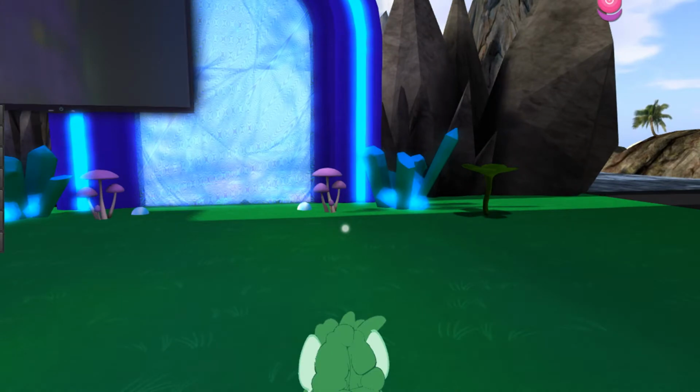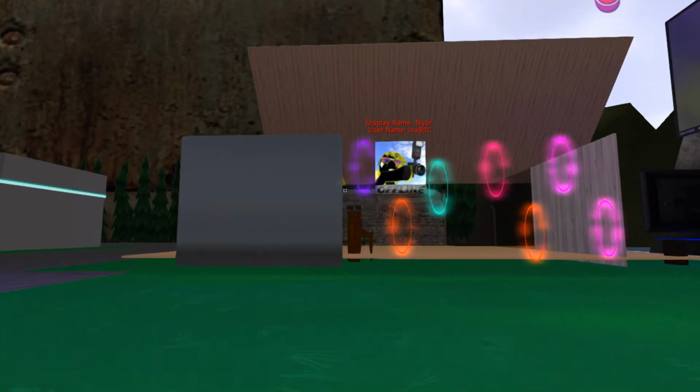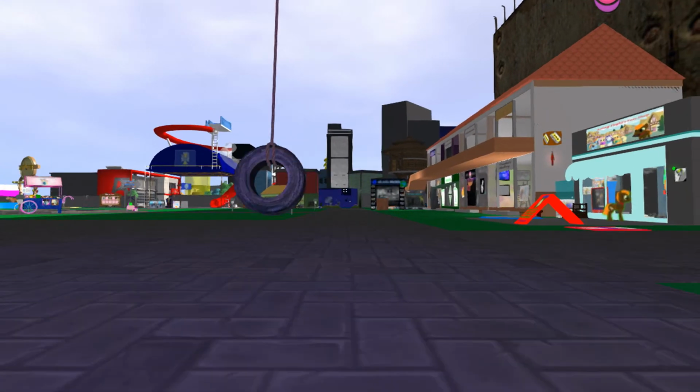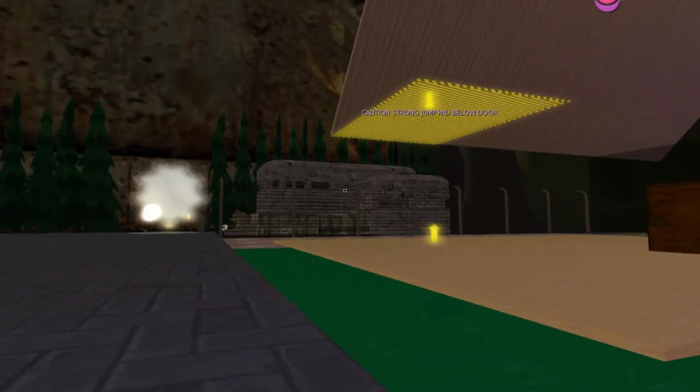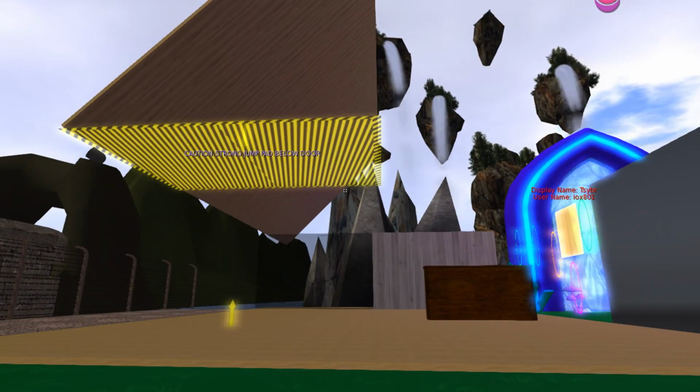Okay, so I figured out the portal here actually leads to the one parcel that I don't actually have access to, and it orbed me out. So we'll leave that portal alone.